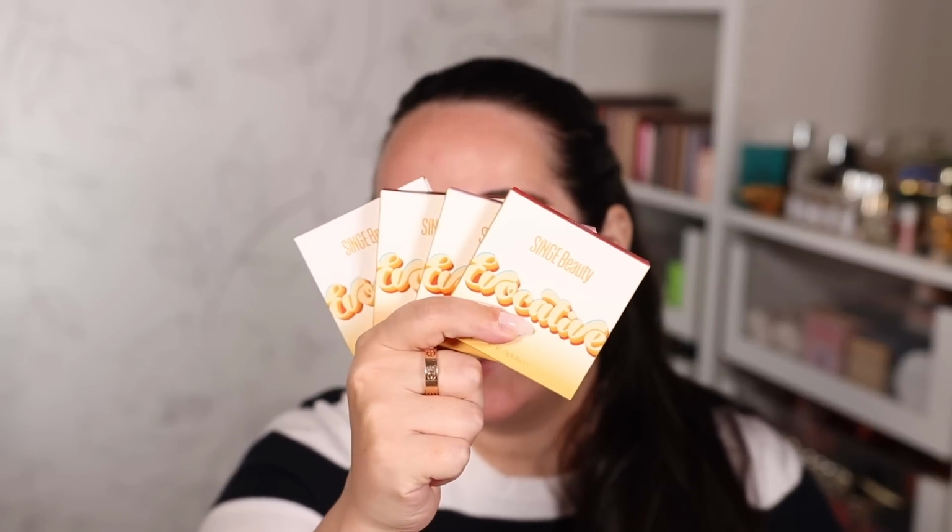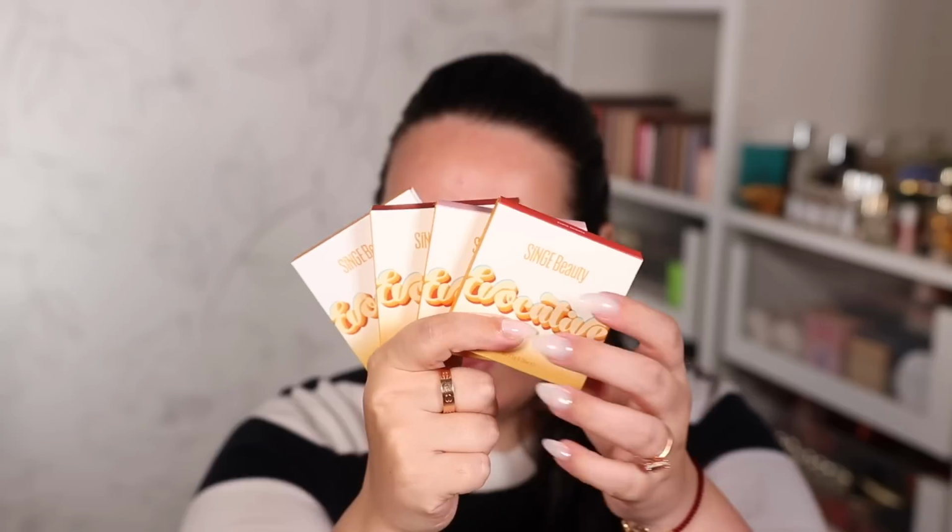I also have new blushes to try from Singe Beauty. This is my first time trying the Singe Beauty brand, and they sent over all four of their new blush colors. I did actually already use the yellow blush in my previous video, the Laura Mercier I Need a Warm palette video, because I combined it with a different blush to warm up the shade a bit more, and it was perfect.